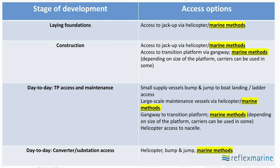If we break down the development stage, we can see how people can be transferred for each of these stages. So for laying foundation, the crew transfer can be done by helicopter or using a marine method. I highlighted marine methods here because that's what I will cover later in the slides. During the construction phase, again we have helicopter and marine method, and then we also have an option of using a gangway, and that would depend on the size of the platform.